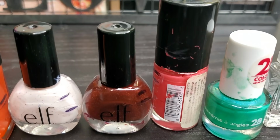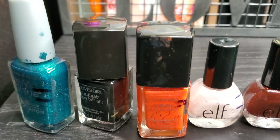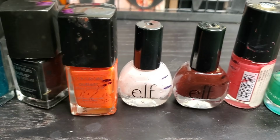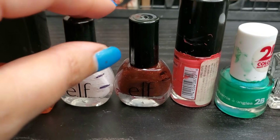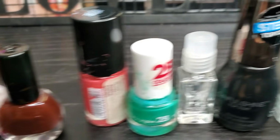And I don't know if you guys noticed, but all my polishes are so dirty. It has to do with the fact that I dump every last bit of the polish out in aluminum foil before I consider them finished. So yeah, the bottles end up looking very, very messy in one way or another. I mean, all of them are a mess.